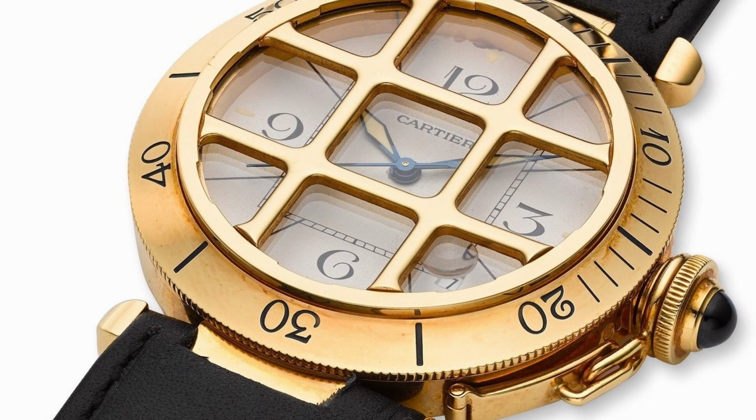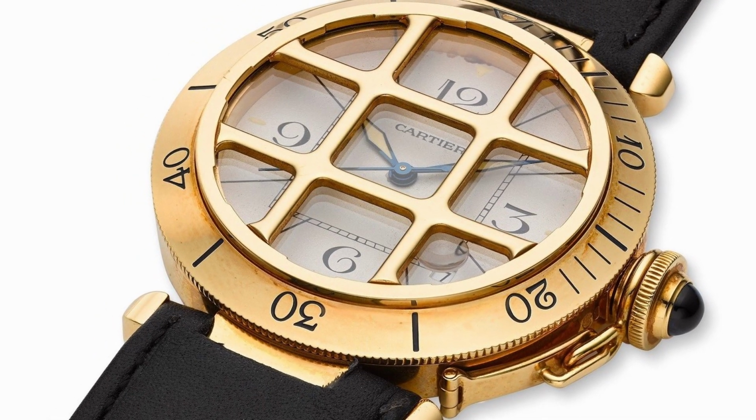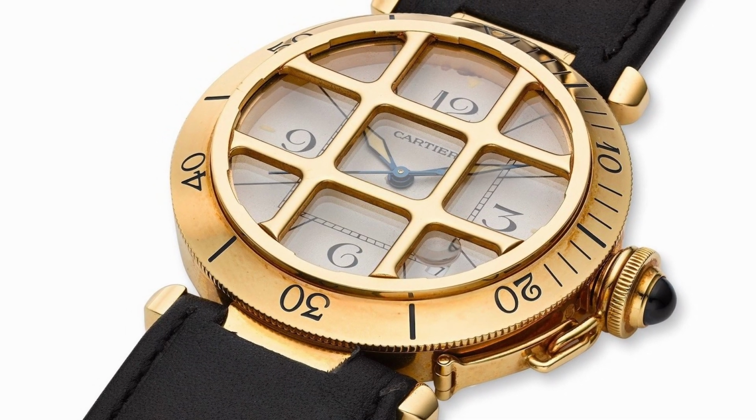And that's rare. On the dial, you'll see a square minute track inside the round case. That's another quirk. Plus, bold numerals at 12, 3, 6 and 9, and in most versions a sapphire or spinel cabochon right on the crown cap. Over the years, the Pasha became a platform for experimentation: chronographs, GMTs, moon phases, even tourbillons. But the core DNA stayed the same: bold, circular and different.